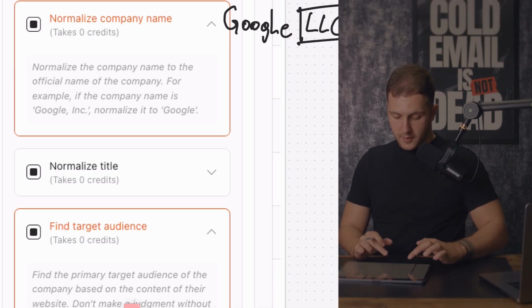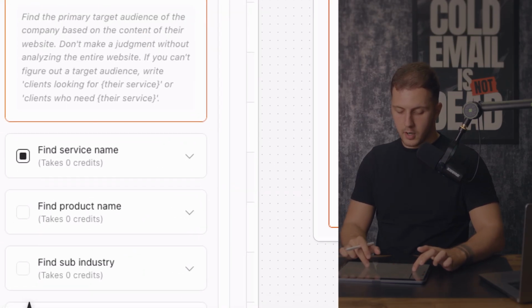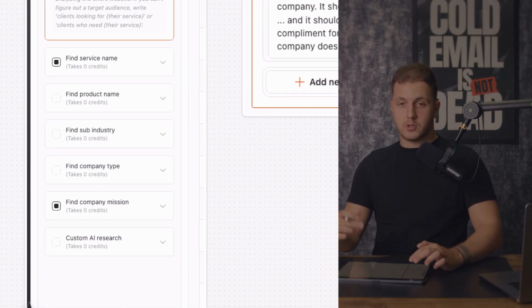Then after that, we have finding target audience, which is what I mentioned earlier. We can also find their service name, their product name, sub-industry, company type, company mission, and so on.